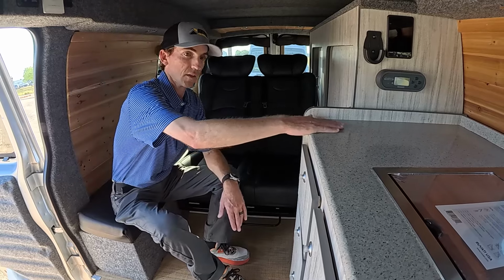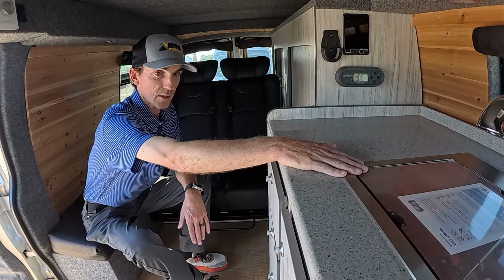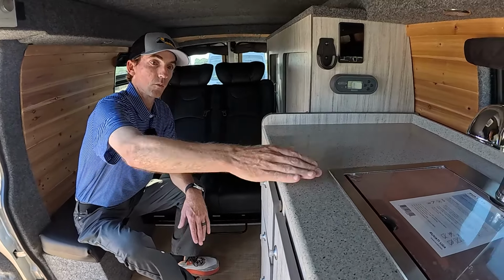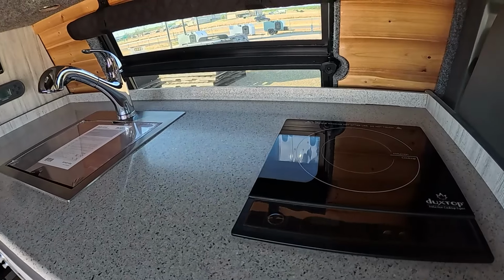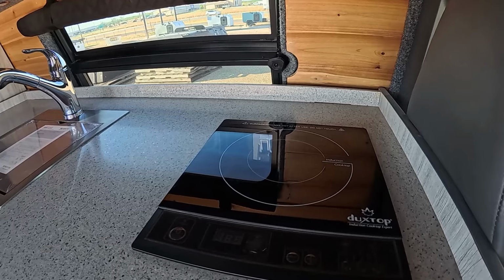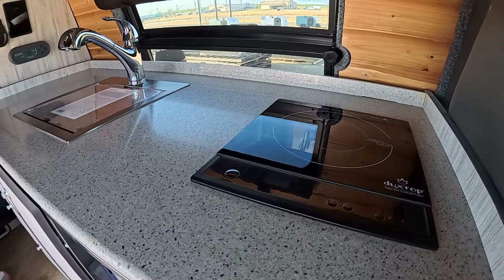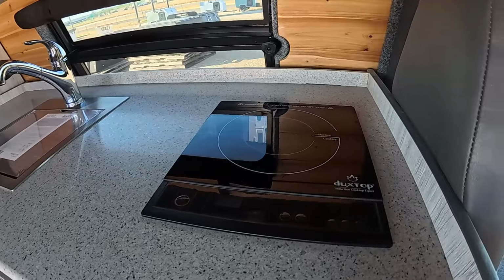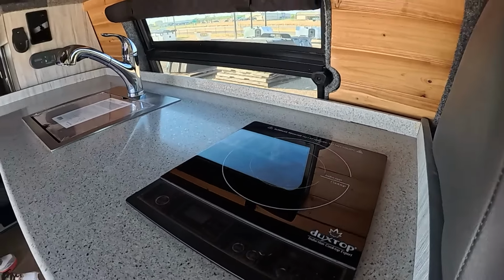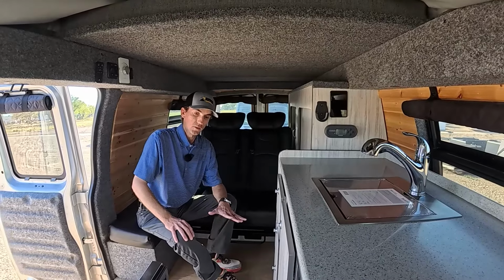But I mean, these galleys, you've got plenty of countertop space. You've got a nice sink. We do them with the induction burner, and we like the induction burner because it keeps the system all electric. You don't have to worry about having a propane system built into the van just for a cooktop, essentially, because the heater in these is pulling the fuel out of the fuel tank of the vehicle. So it's all tied in.